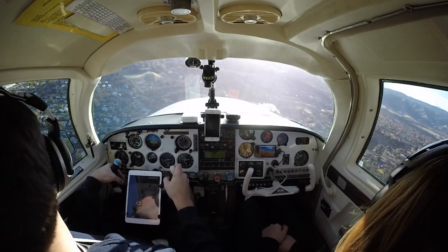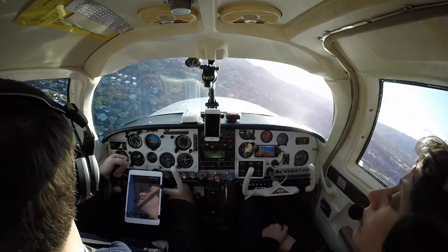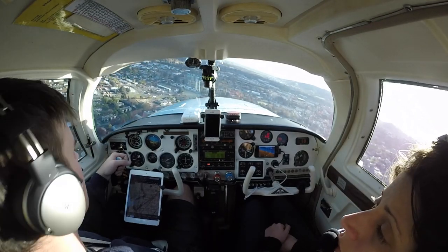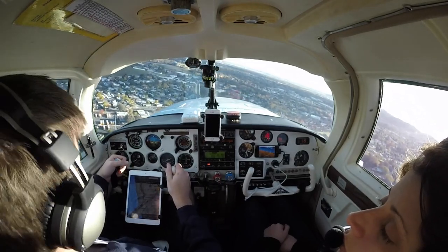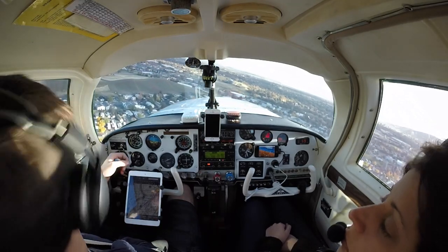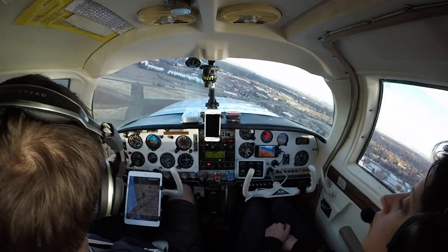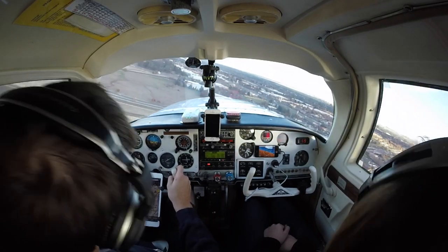Nutry traffic, Mooney 01 November, turning left base runway 2, Nutry. Okay, gears down and locked, mixture, prop, flaps, got the belts on tight. Nutry traffic, Mooney 01 November, turning final runway 2, Nutry.